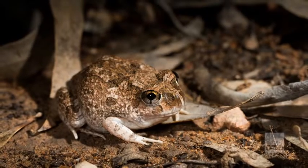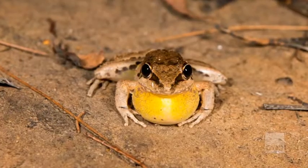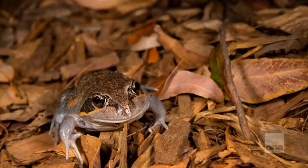And then after that, I suppose our imagery has to build up a visual library for people so that they can look at features of frogs, because some of them are hard to tell apart, some of them are quite easy.